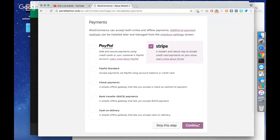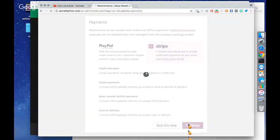Cash on delivery. If you had a delivery service, for example, if you had, say, a flower shop, and you wanted to sell flowers through your WooCommerce, you can definitely have cash on delivery. When you bring the products to them, you pick up the cash. A lot of people don't want to do that, but that is what it's there for. Okay, so we click Continue.